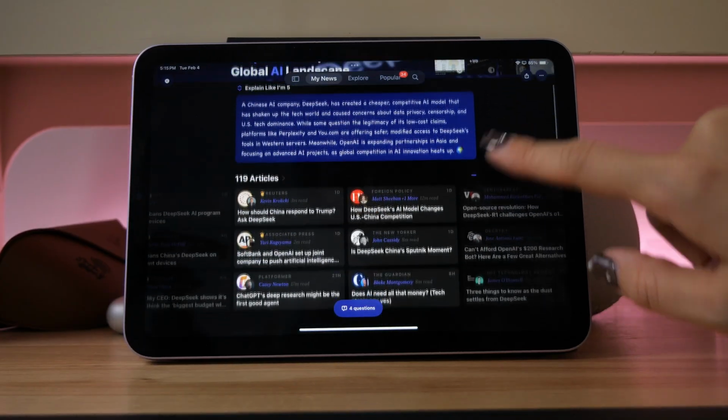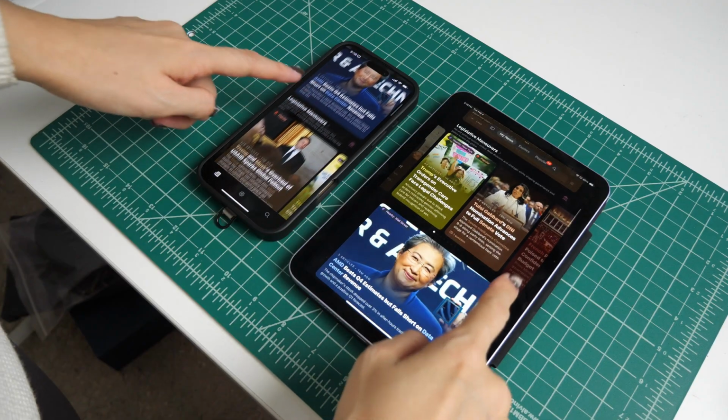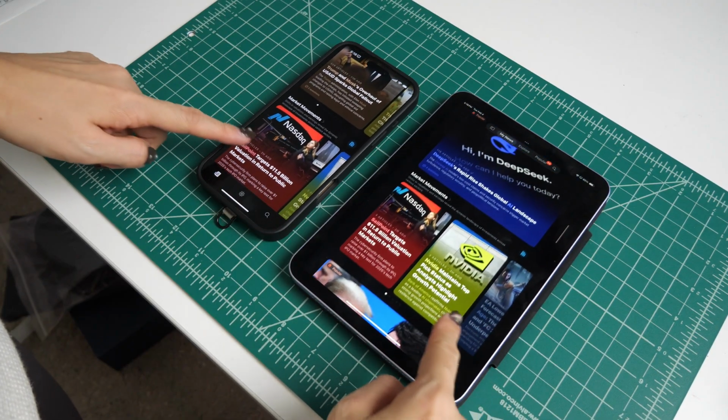I use it on my iPhone too, but the iPad app looks great and having more space to see all the information at a glance is very useful.